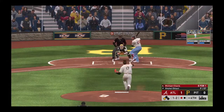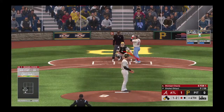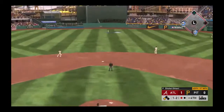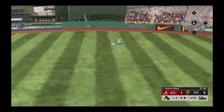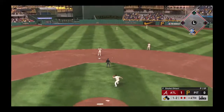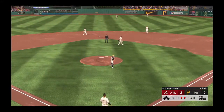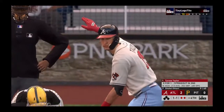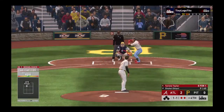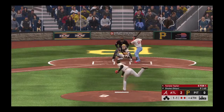The 1-2. Sent in the air out to straightaway center. Catch made in center. Here comes the runner from third. They'll cash in here as the run is in to score from third. It's a 2-0 ball game. Digging in to try it again, Tyrone Taylor. Bases empty and 2 gone following the sacrifice fly.